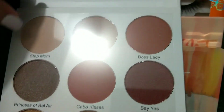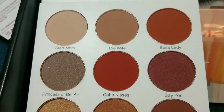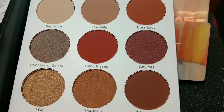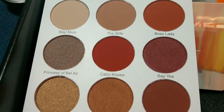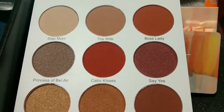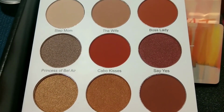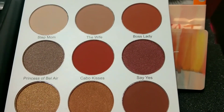Oh, look at that. Can you see this well? I know. Okay. Look at that. Look at those colors. Do you like it? It looks pretty warm. Like an everyday palette. Not my type. So that's going for a giveaway. Surprise, surprise. It looks beautiful, but just warm colors, I don't feel like it suits me too much. Do I have some palettes that are warm? Yeah, but I usually gravitate towards cool tone.